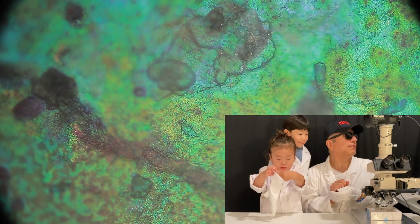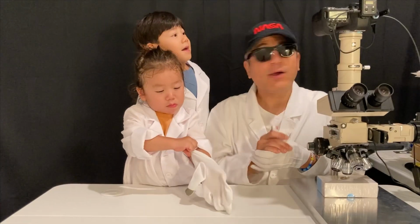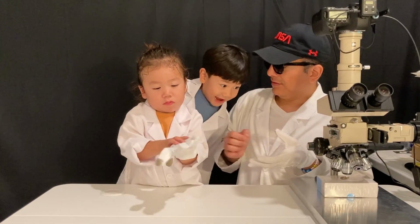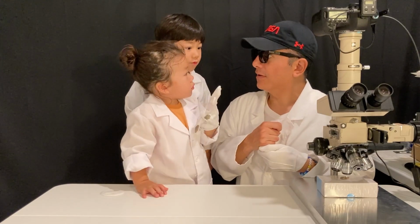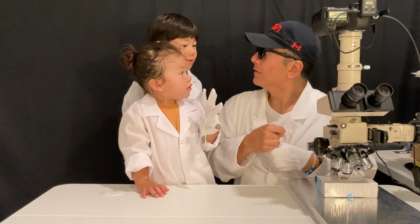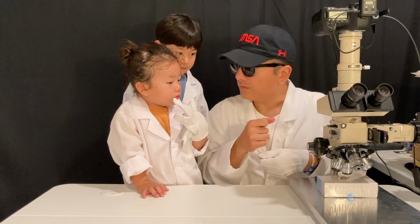Beautiful. What a beautiful creature he must have been. He's beautiful still now. Wow, what did you guys think of the Ammonite fossil? We like it. He was around when the dinosaurs roamed the earth. That's right. He was friends with the dinosaurs, the Ammonite.